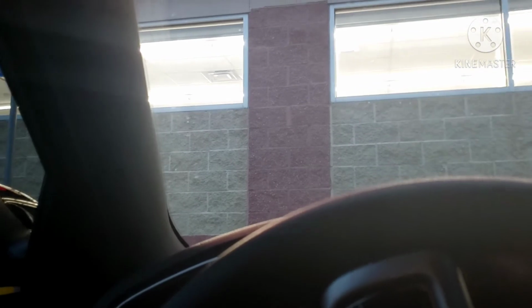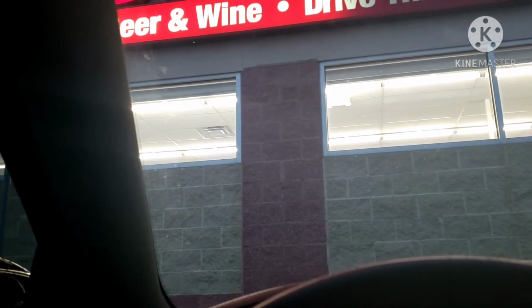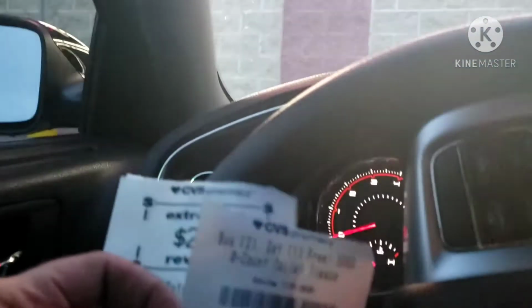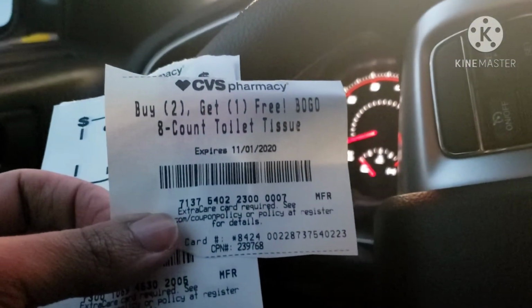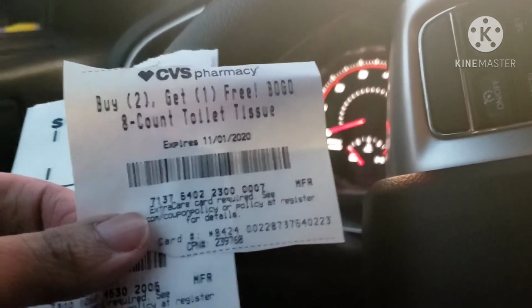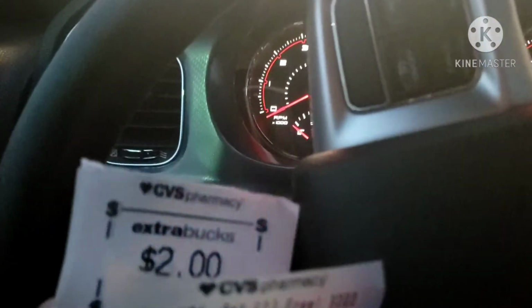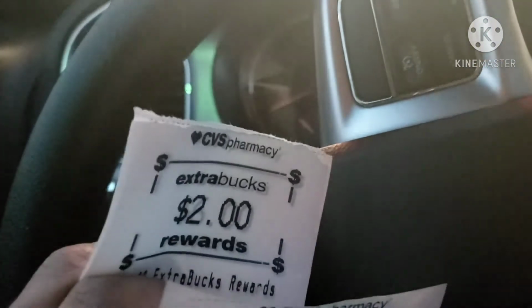So if you buy four, right now they're buy one, get one free, so you're getting two free. And then when you combine it with this CRT right here, guys, you'll get three free and you'll be paying for one, which is $10.99. I have $8 in extra care bucks that I'm going to roll into this.